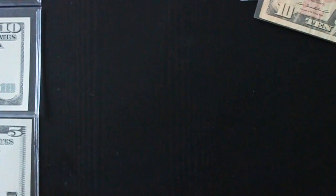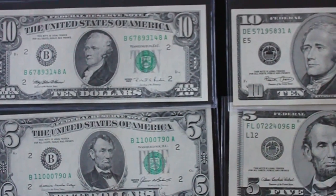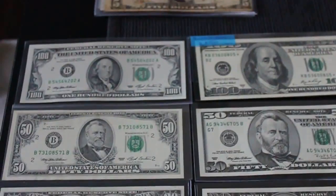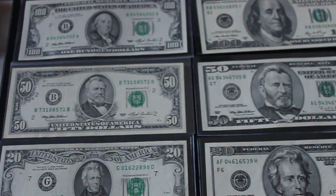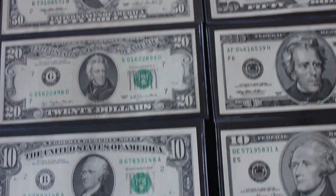So I want to show you one last thing here, a little bit of a collection that I put together. You don't see these too often anymore. I'm just going to pan across here real quickly. This is my small collection that I have amassed and put together. You have different series ones. They're not from the same series, but they're the older small portrait style, all in pretty decent shape.